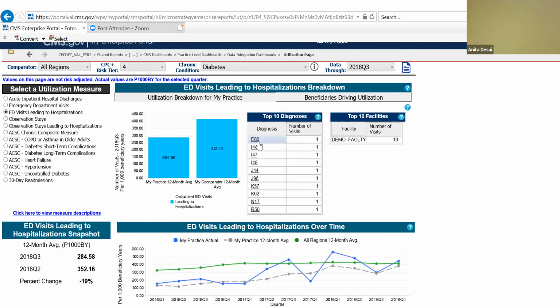So this would really allow a practice, if the first diagnosis here is asthma, then maybe we really need to look at our care protocols around asthma and how we are managing that and how we're making sure that patients are getting seen on the same day so they don't end up in the ER.